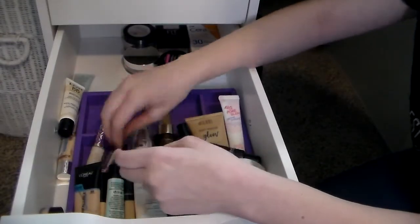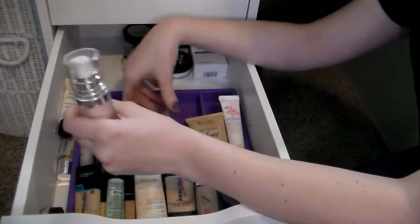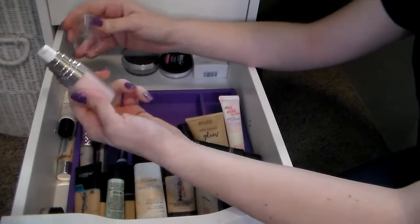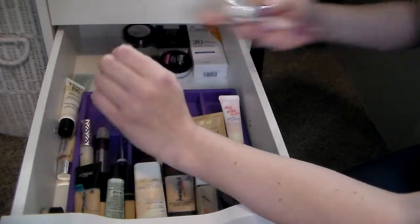Okay, now we're getting into some primers, some concealers. Ugh. Okay, so the e.l.f. Poreless Face Primer. This stuff is super slippery. I'm not a big fan of it. I'm gonna give that away.